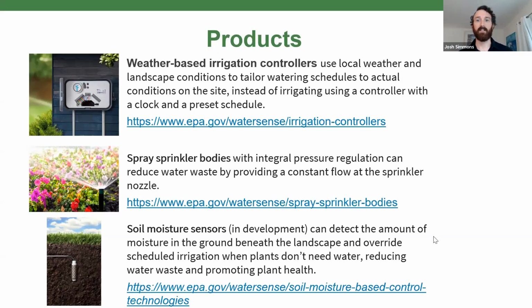I want to pause here for a moment and just ask, is everybody here familiar with WaterSense, and has anybody used any WaterSense products? I'm seeing a head shake from Mikey, or just familiar with these types of technologies. I think soil moisture sensors are something that Heidi Pala is using at least in one of their agricultural groves, correct?